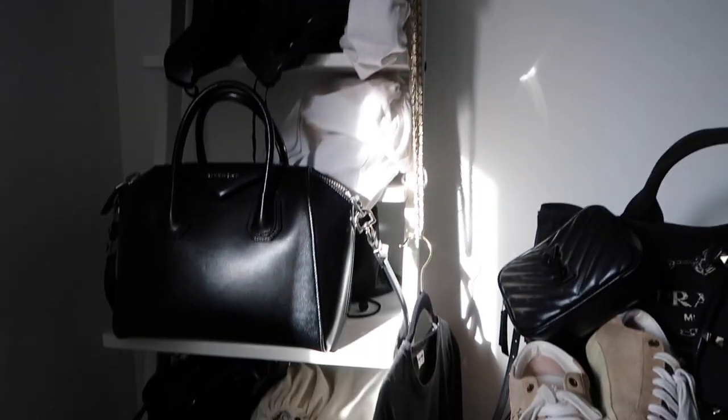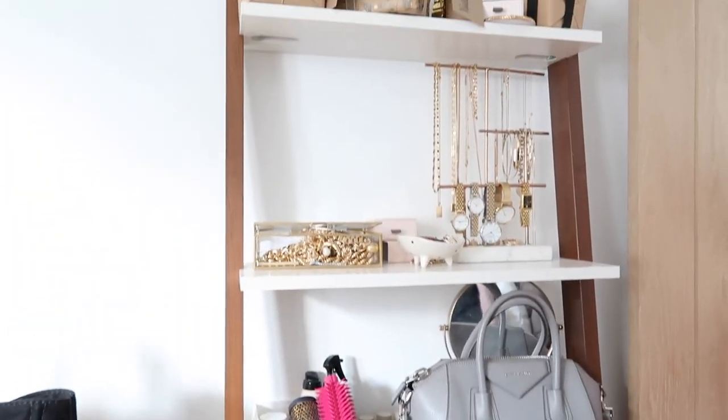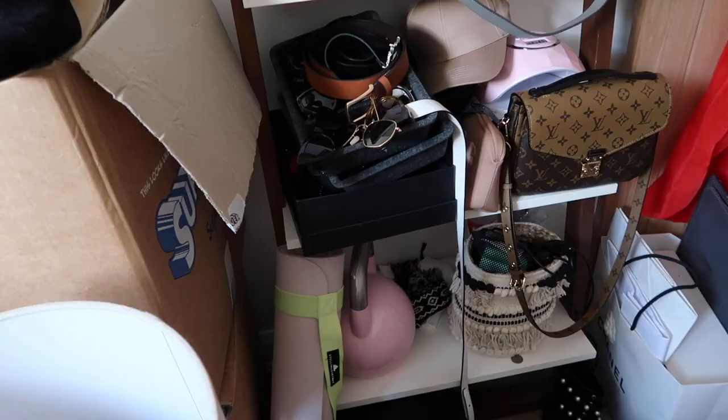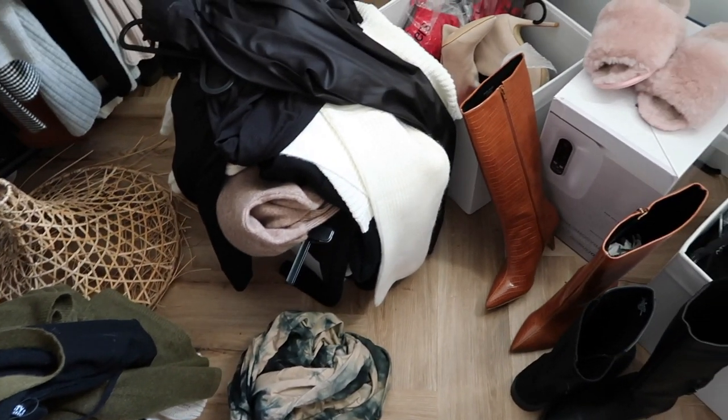Yeah, okay. So bags are organized. Not that they look organized, but they are. Still need to sort out this shelving properly. It's not so bad here, but definitely sunglasses, belts, all of the accessories need to be tended to. And then really, we've just got shoes, knitwear, and denim. And we're done.